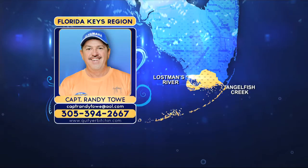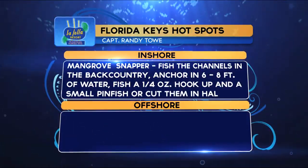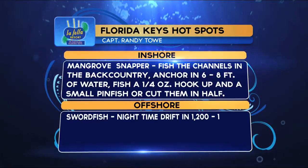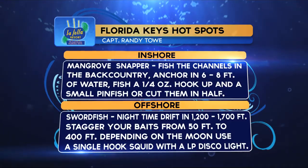We're going to go ahead and take a look at the hotspots from the Florida Keys. Captain Randy suggests that for inshore mangrove snappers, fish the channels in the backcountry, anchor in 6 to 8 feet of water, fish a quarter ounce hookup and a small pinfish, or cut them in half.